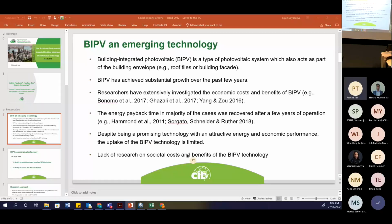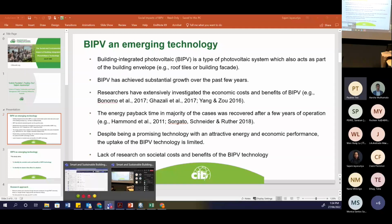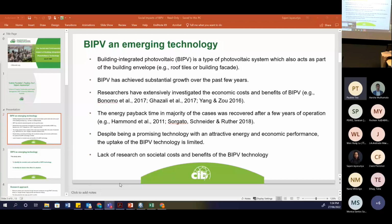Okay, so just about what is BIPV. BIPV is an emerging technology. It is a type of photovoltaic system which is integrated into the building envelope. It is mainly within the building facade. It has achieved substantial growth over the past few years globally, and it has very fantastic economic and cost benefits. The researchers have mainly focused on the economic benefits of BIPV.